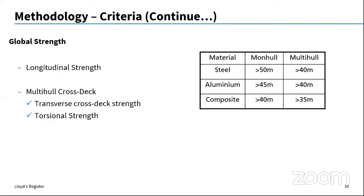When you say cutoff, it means if you are using SSC and the hull is steel, and the length is greater than 50 meters, you need to do the longitudinal strength. Exactly. If the rule length is more than 50 meter, you need to do longitudinal strength. Otherwise, the strength is determined by the local strength.